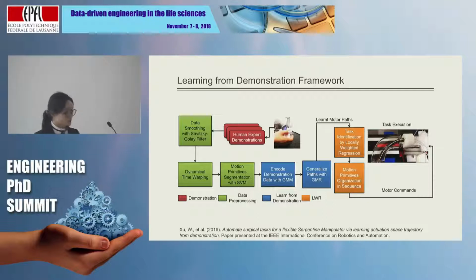And then the prepared trajectory will be modeled by machine learning methods, in particular with Gaussian mixture models, which is commonly used to model human behaviors. And then we can review the underlying trajectory properties by GMM. And afterwards, with the model, we can generalize a smoothed path with Gaussian mixture regression. Then the generalized path will be input to the surgical robotic system, and the robot can execute the task automatically.